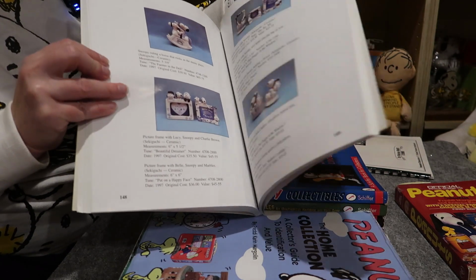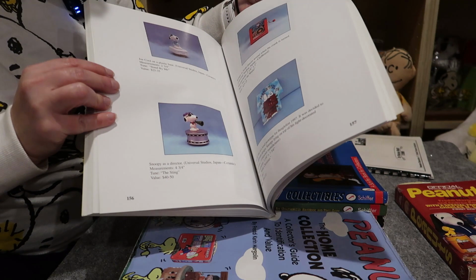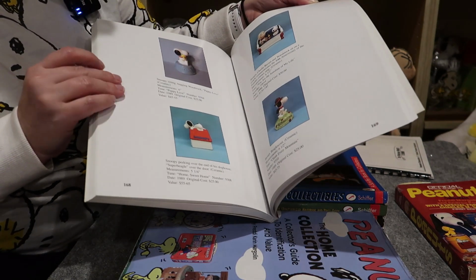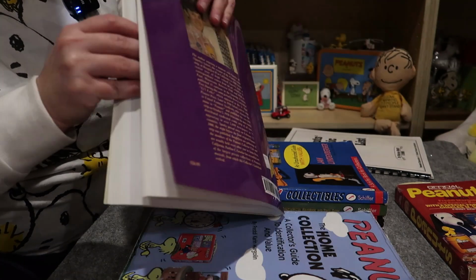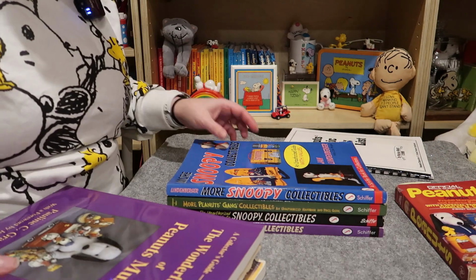I can't even believe all the stuff that's in here. A lot of these I've never seen in person or for sale online. Like these. Who knew? Okay, I've seen these. But anyway, so that's one thing you might find in your travels.